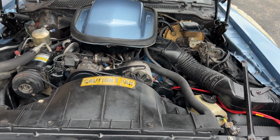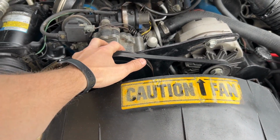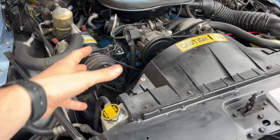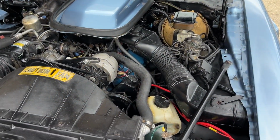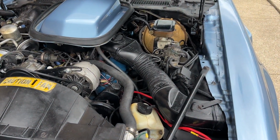Very unmolested in here. I mean, it's even got the smog pump in there. That alone being in here is a sign for how the car has been maintained over time. Anybody would have at any point just taken that right out. AC, you see the brake booster for the power front disc brakes, power steering pump. You see the snorkels filled in there. All that is there.